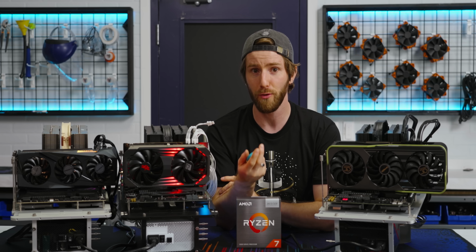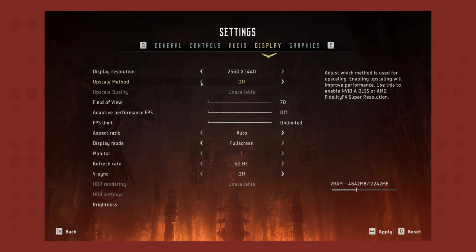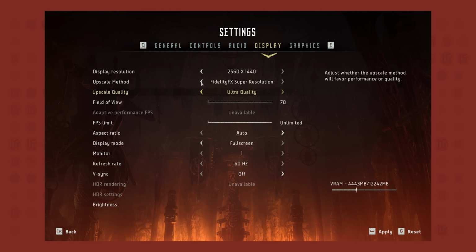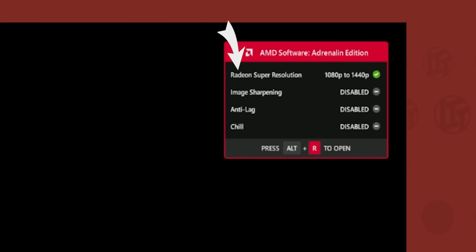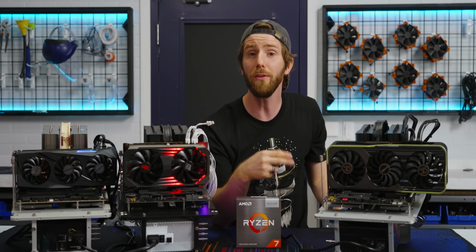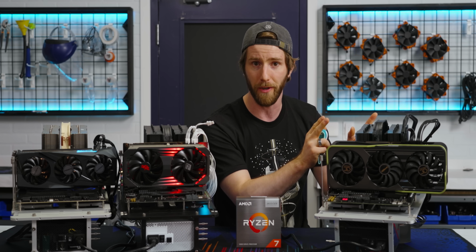That's where FidelityFX Super Resolution and Radeon Super Resolution come in. They're both essentially the same idea, except that FSR is optimized for specific games and leaves HUD elements at native resolution, while RSR is implemented in the drivers and can be used on any game. We'll be using FSR for the rest of the video unless I'm specifically talking about RSR.